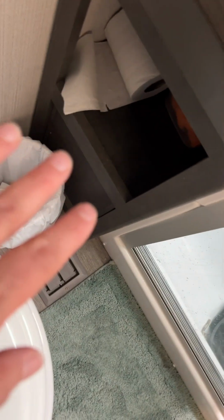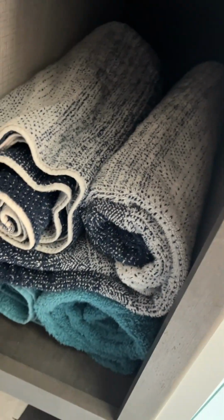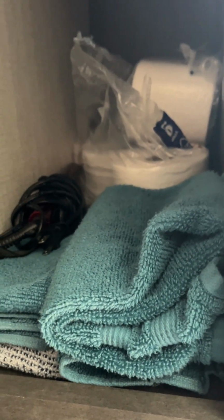So our bathroom is kind of our storage room as well, because there's not a lot of storage space in here. And so we have the toilet. We have a little cubby in here, which is where we keep the toilet paper. We have this nice big deep storage closet that we have for our towels, hand towels, dish cloths, extra toilet paper, paper towels.